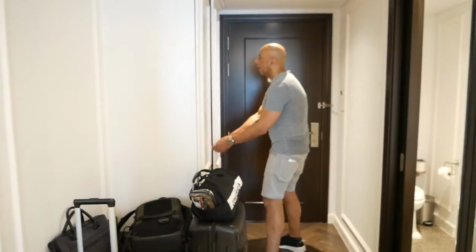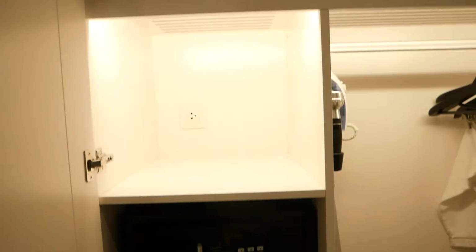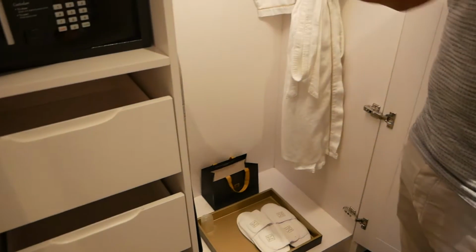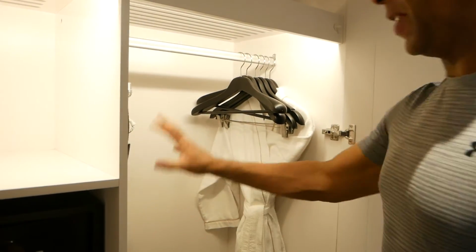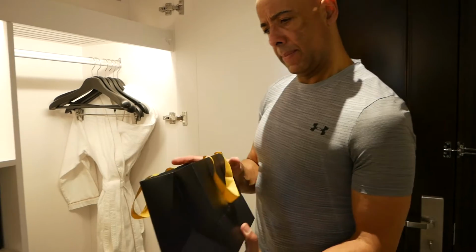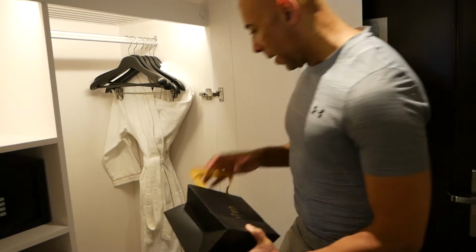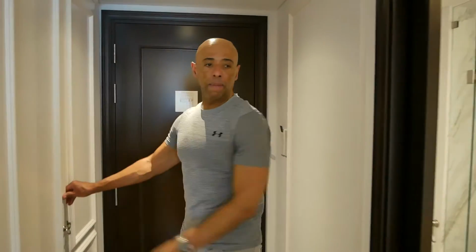And then we have the wardrobe here. So in there, standard stuff, safe. Again, big, lots of space, lots of storage. You know, get a light. Ironing board, two dressing gowns, two pairs of slippers, and an empty bag. I'm not quite sure what that's for. But yeah, so that is pretty much the room. It is the room actually.